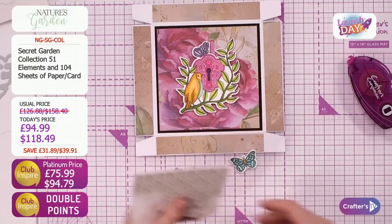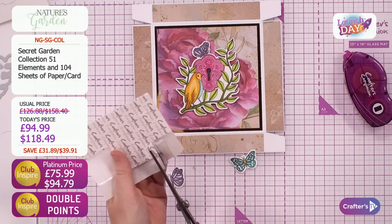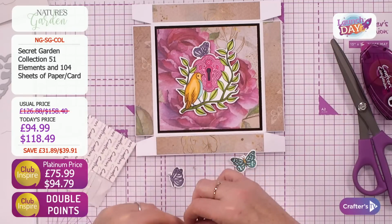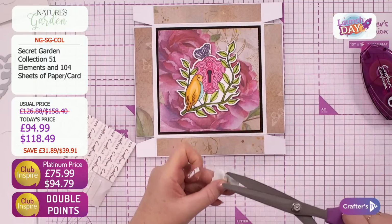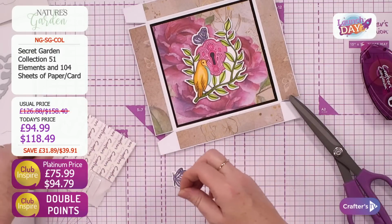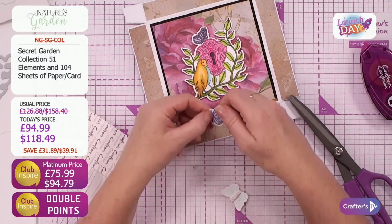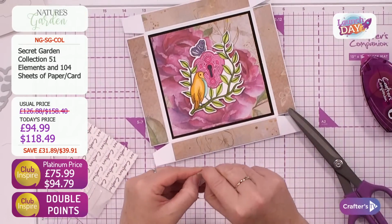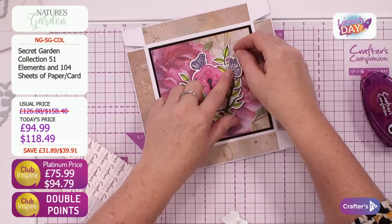So I'm just going to use, let me get a smaller one, I can trim it down. Let's just trim these. So let's pop one in the centre, and then take that little bit off there. I'm sure we've got some little foam pads somewhere. And then we will pop that one on as well. I like these butterflies that have their wings because it almost looks like they've landed on something. So we're going to pop that onto there, I think. Yeah, a gorgeous profile, isn't it? Really lovely. So we'll pop that into place there.